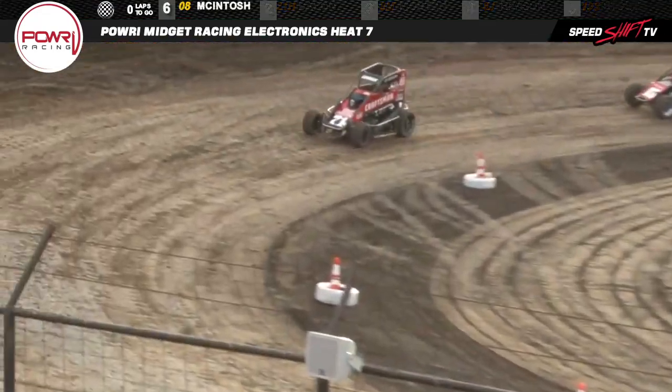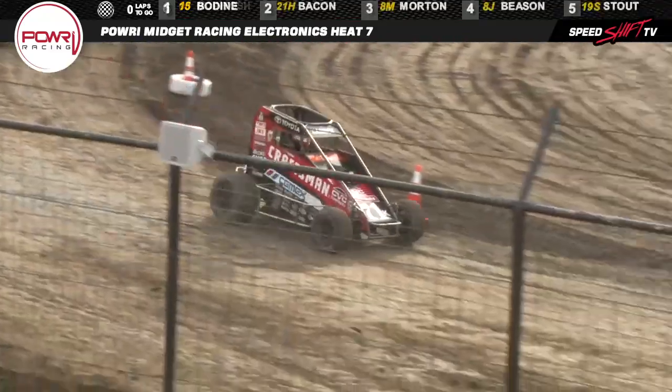71K car up front. Tanner Carrick going to pick up the win. He'll head down here to victory lane. We'll join in with Chili and Haley.